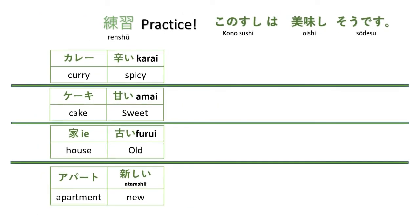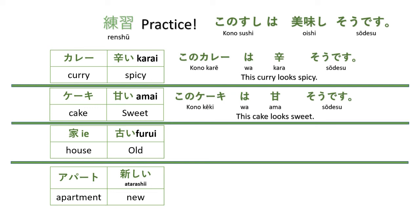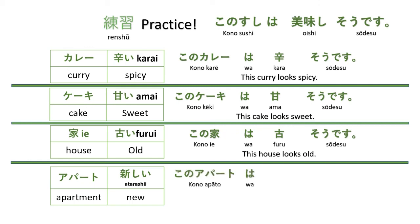For the first four, curry and spicy. Kono kare wa karasou desu. This curry looks spicy. As you can see, we dropped the hiragana i in karai. So karai means spicy. Karasou desu. Next. Kono keki wa. Again, we drop the hiragana i. Amasou desu. This cake looks sweet. Next. Kono ie wa. So furui, old, we drop the hiragana i. Furusou desu. This house looks old. Next. Apaato wa. So atarashii. So we drop the last hiragana i. Atarashisou desu. This apartment looks new. Okay?